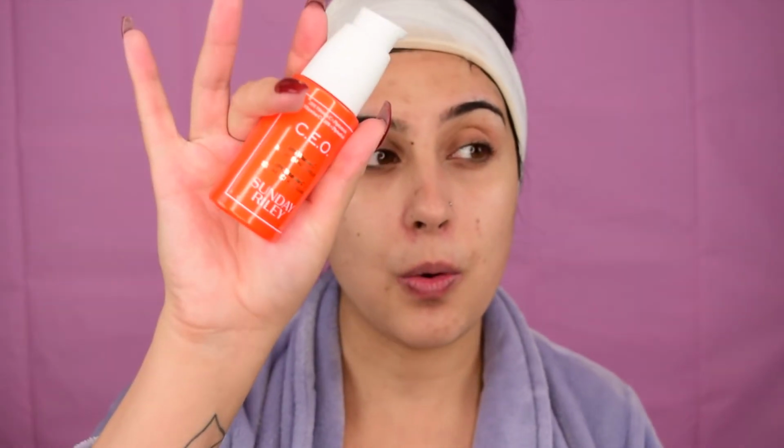So I start by using the C.E.O. vitamin C serum. And then after I've used that, I use the Good Genes lactic acid.